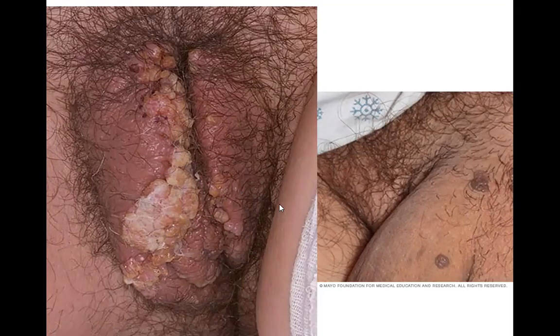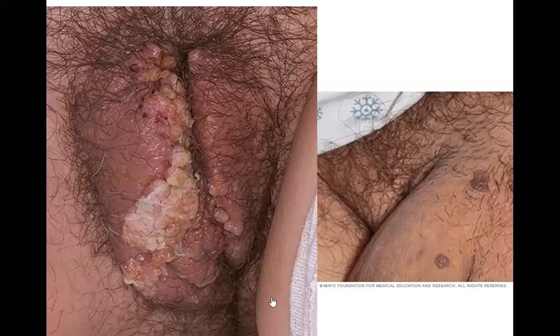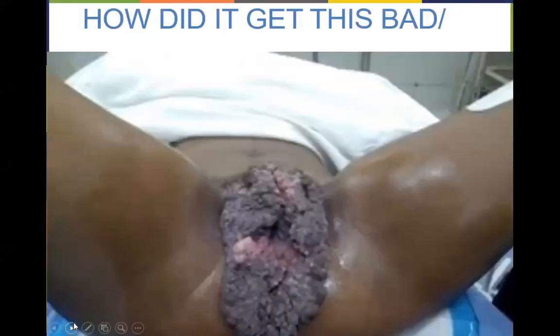Stop it. I didn't mean to zoom in on that. Hang on a second. There we go. See, the links in these pictures are still live. So now, there we go. That's the one. Those are genital warts. Now, how did someone let it get this bad?